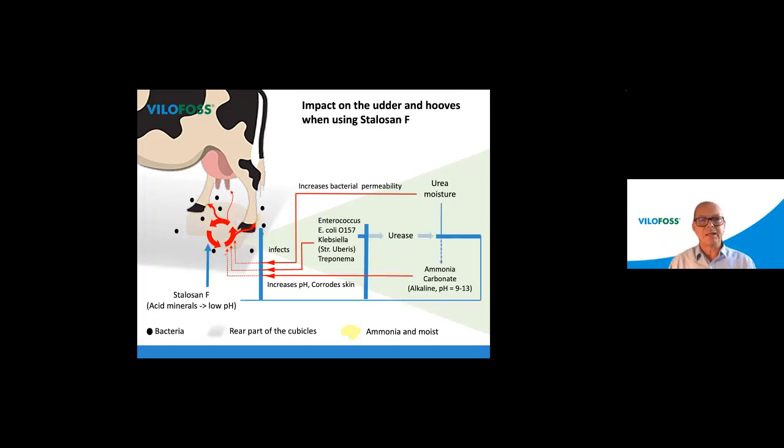What happens if we add Stalosan F instead? Well, we know that Stalosan F is registered as a biocide. It effectively kills the most common bacteria that cause high somatic cell count, mastitis, and so on. So we have a direct effect on the level of bacteria within the rear part of the cubicles here. Also, as I explained earlier, we have this high removal of moisture and water if there is also ammonia present. So we will also decrease this factor that impacts the circle a lot.